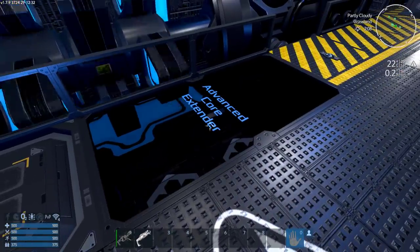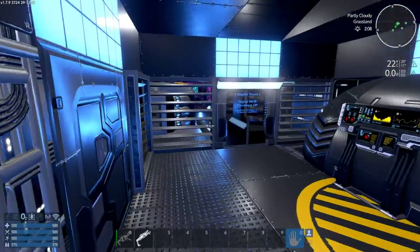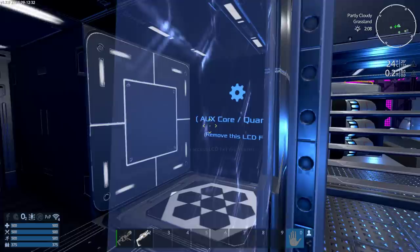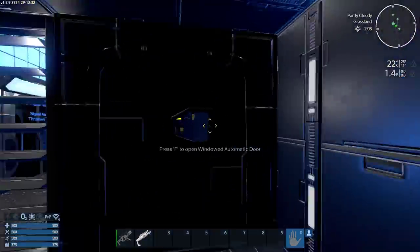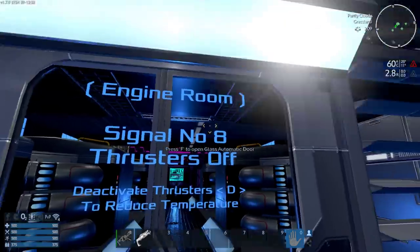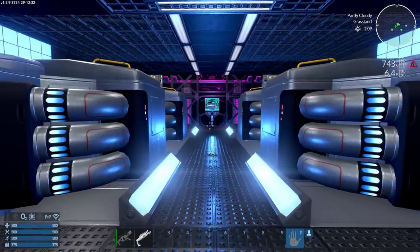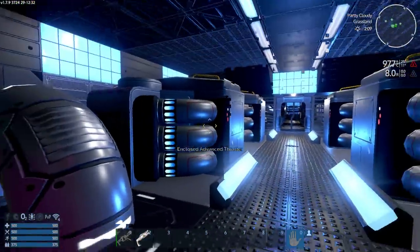Advanced core extender. Okay. Nice. So extra CPU. So I don't think this uses all the CPU available with the baseline cores, obviously. But then we've got places for, looks like, quantum or auxiliary core locations over here. Engine room. I like all these. That's a nice way to do it, too, putting the LCDs right over the doors. It doesn't interfere with anything, and you know where you're going there. So you got some big thrusters over here. That always looks so cool when they're displayed like that.